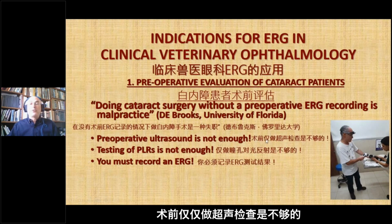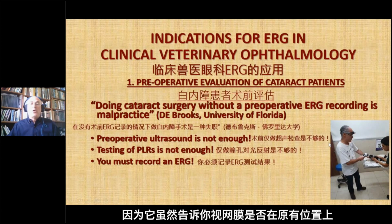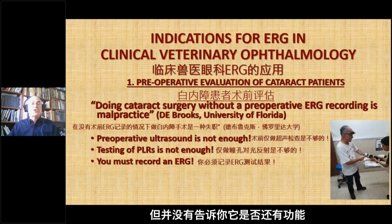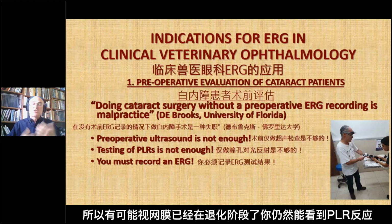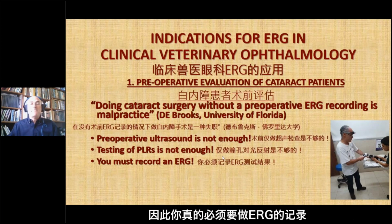Doing a preoperative ultrasound is not enough because it tells you whether the retina is in place or not, but it doesn't tell you whether it's functional or not. Testing pupillary light reflexes is not enough because not too much afferent input is required to generate a PLR. So maybe the retina is in advanced stages of degeneration and you still have PLR present. You really must record an ERG.